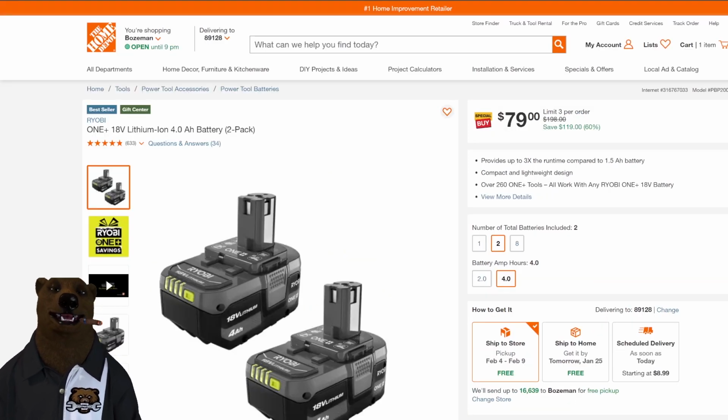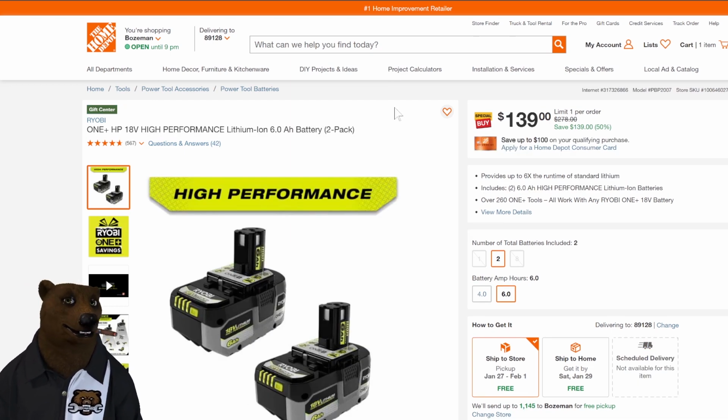All right, next up, we've got more Ryobi batteries. Say you just want the two-pack of the 4-amp-hour batteries, $79. That's a pretty good deal on batteries. Come on, where else are you getting 4-amp-hour batteries for less than $40 each? That's a fantastic deal. What about high-performance batteries, 6-amp-hour, two of them for $139? Forget about that. That's an incredible battery deal.